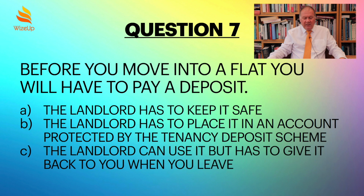So is it A, the landlord has to keep it safe, doesn't spend it? B, the landlord has to place it in an account protected by the tenancy deposit scheme? Or C, the landlord can spend it but he has to give it back to you when you leave?